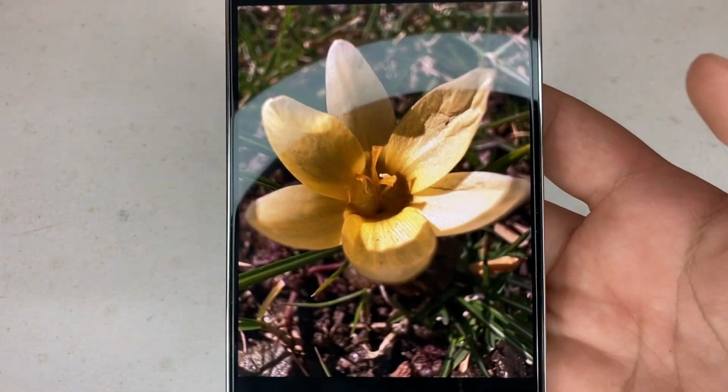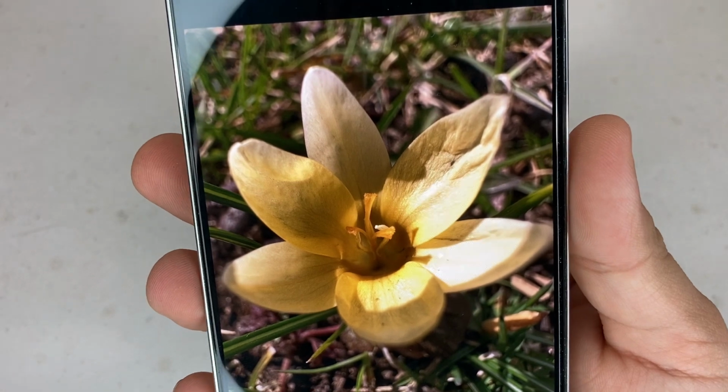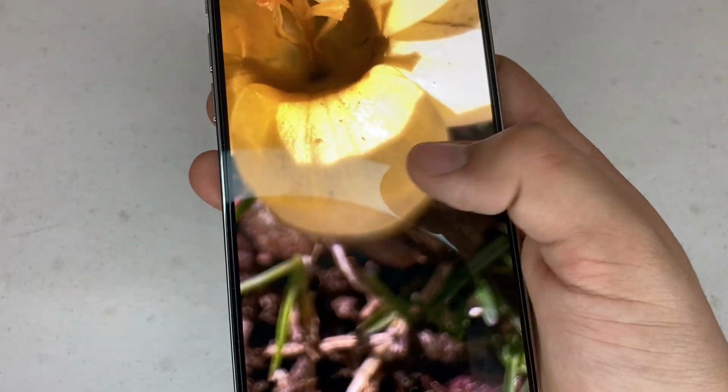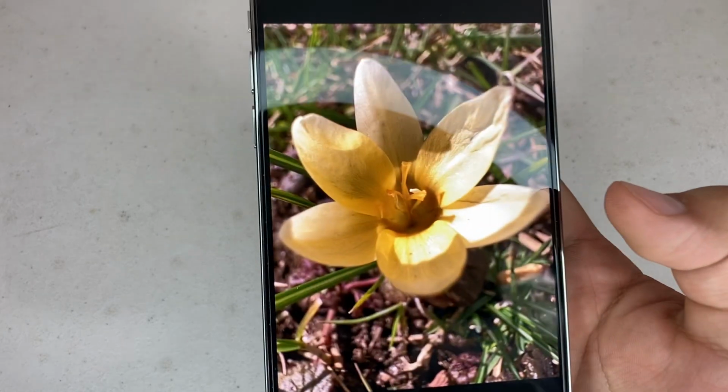So let's do a comparison between two photos. Starting with the iPhone 14 Pro Max, this is a micro shot captured of a snow crocus. And I think it did a pretty good job. Some of the edges are kind of blurred, but considering that it was very close, I would say it was a pretty good photo.